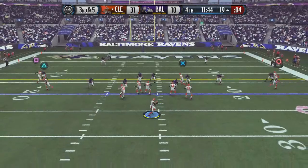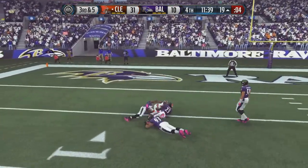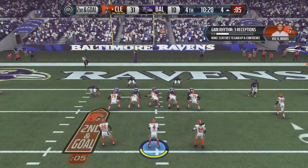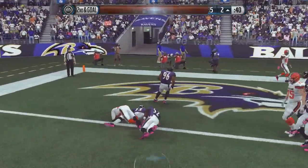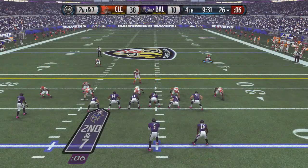Now 3rd and 5, Maggot in shotgun, takes the snap. He stands in the pocket, goes to the outside, caught by Robert Woods, and he is brought down at the 5-yard line. Maggot goes over 300 passing yards on the day. Now 2nd and goal. A chance to really just put this game away on this drive. And it's handoff to Crowell to the outside, and he will fight his way into the end zone. Touchdown Browns, and they go up 38-10.